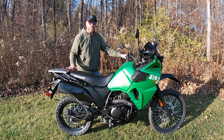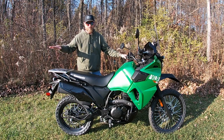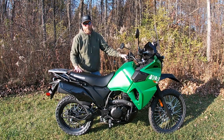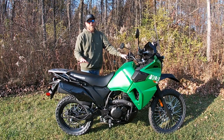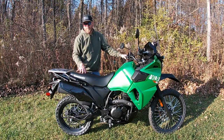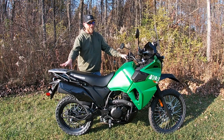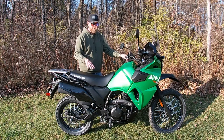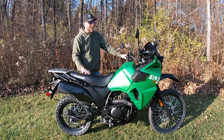You also can get a traveler model that has a rear luggage rack, some accessories on the front, a USB port, a 12-volt power port, and stuff like that. They also offer an adventure model that's going to have your side panniers, the USB, the 12-volt charging port, and some fog lights and some crash protection.